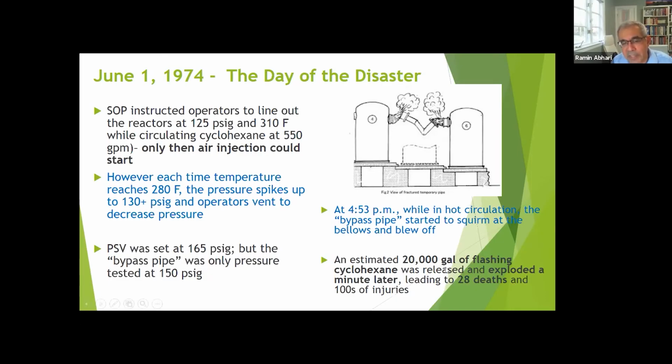it blew off, and 20,000 gallons of flashing cyclohexane were released, that within a minute later formed a vapor cloud, and it ignited, and 28 of the operators were immediately killed. And hundreds of others were injured, including both the people in the plant, as well as people in the community, people in the neighborhood.